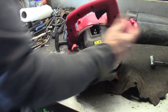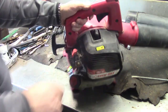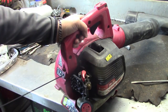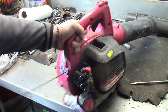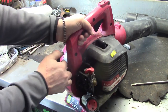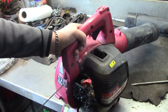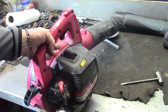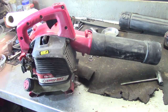It is hard to pull. Make sure we got that on all the way, and we'll try it again. Trying. That took too long, I had the whole house stinking.